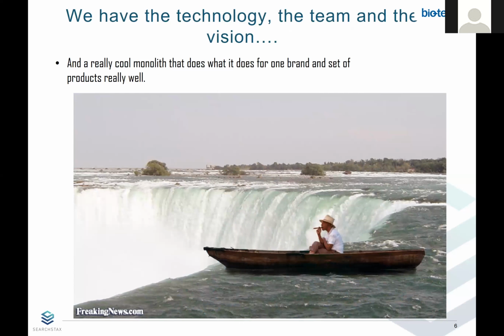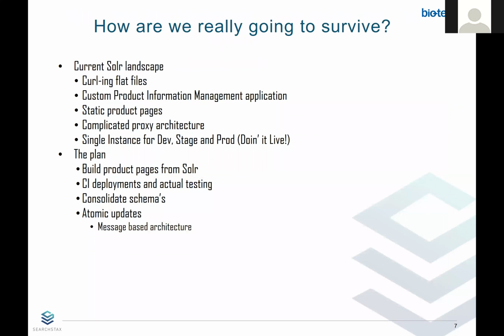So now we're excited. We know we're sticking around. We have the technology. We have the team. We've got the vision, and we better pull something off really, really fast, because what we have built internally works really, really well for the 350,000 products that we have, and it doesn't quite work right when you bump that number up. And that's where Dustin comes in and talks about how we're going to survive.